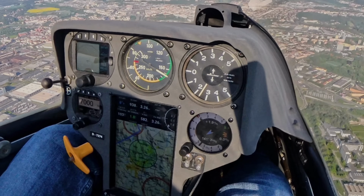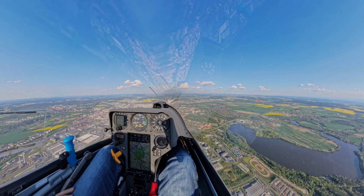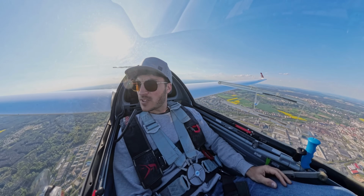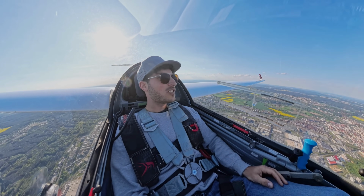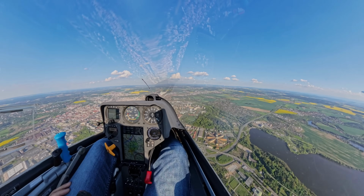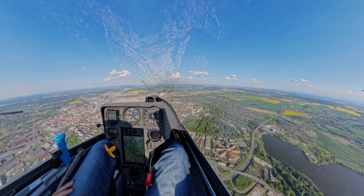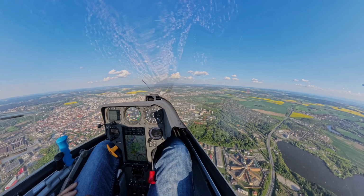Average speed on our task today, 103 kilometers an hour. I'm not super happy, but it was a training. I tested something, and it was a huge flight, a huge long task. In these conditions, I aim to start the final glide from about 100 meters above the calculated glide path using a McCready setting of 1.8, leaving a bit of extra margin.